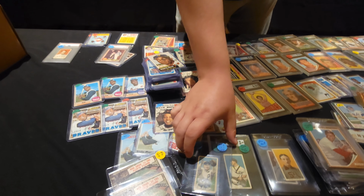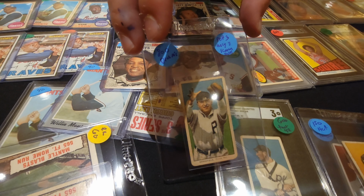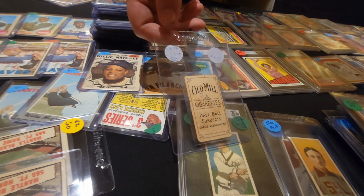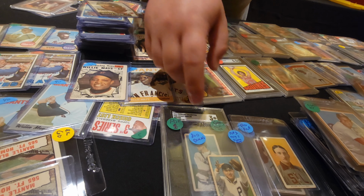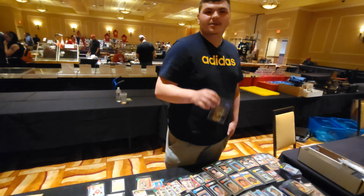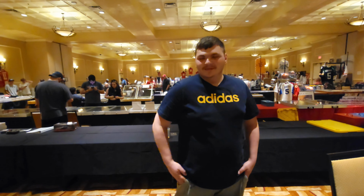And then the last one I'll kick off on is this Kitty Bransfield. You guys were wondering who the heck is Kitty Bransfield, and why is he $800? Well, that's because of the Old Mill back. If you were to look up pop reports, this is the sixth one known to exist, only five between PSA and SGC. The last one sold in 2022 for $990. Best card I've ever had.